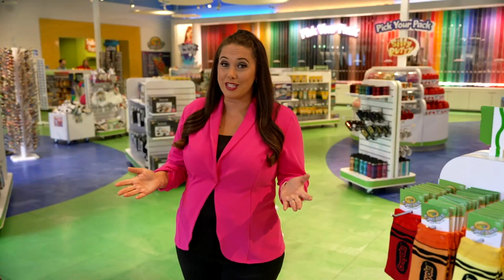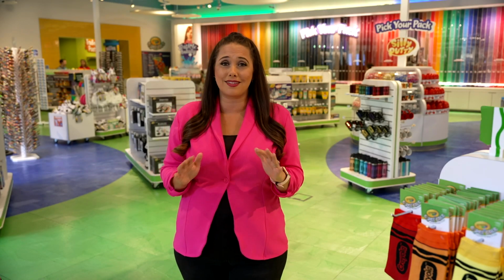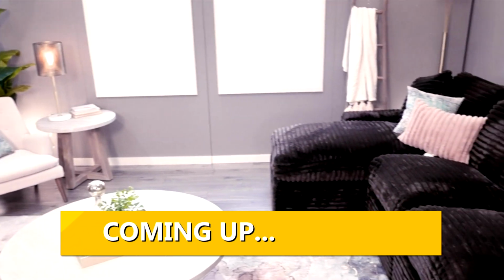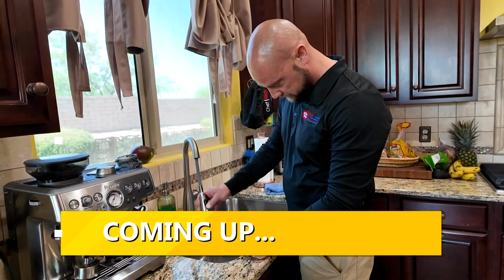While you're at the Crayola Experience, make sure you stop by the Crayola store. They have so much stuff, and it's a great way to commemorate your special visit with something unique. Don't go away. We have more Arizona Living coming up next. We learn how to design for the sign of Gemini, plus getting a water filtration system for your home.